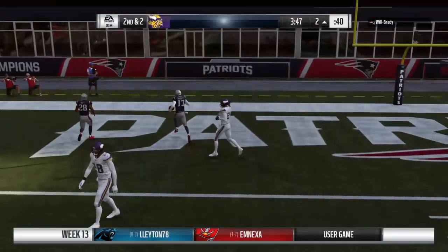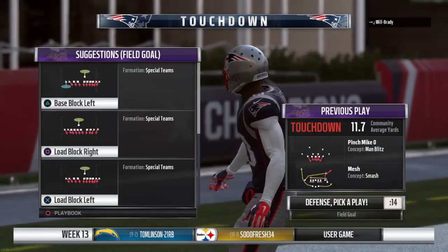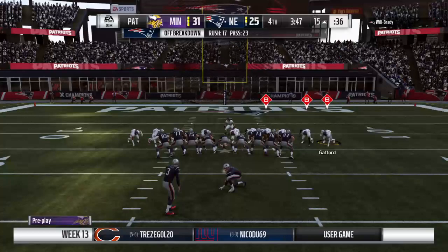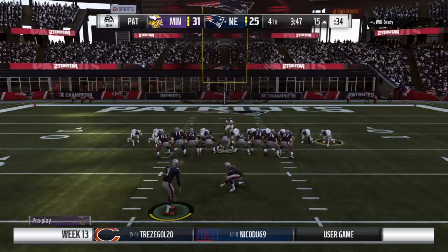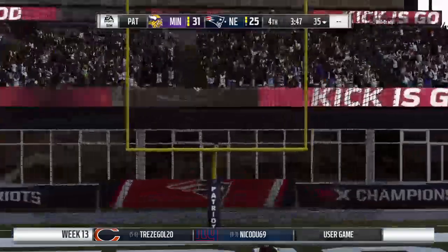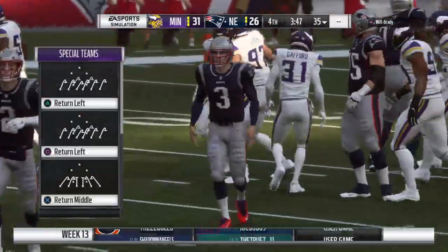And he'll take it into the end zone for a Patriot touchdown. Philip Dorsett, his 2nd touchdown of the afternoon. And the Patriots have cut it back within a score. Gostkowski the extra point. And now things get a bit more interesting here in this 4th quarter.